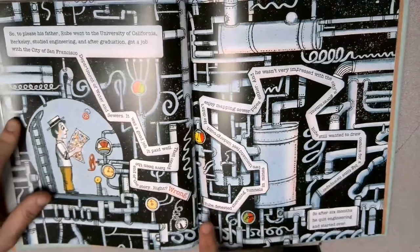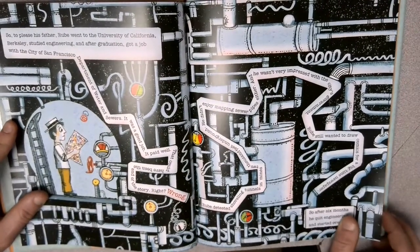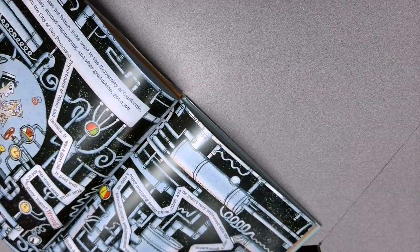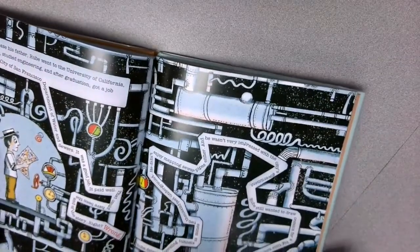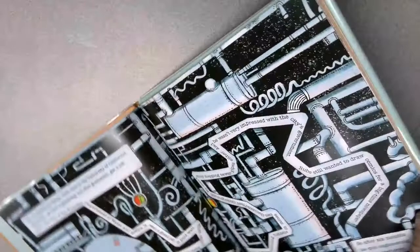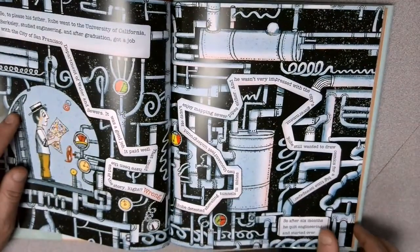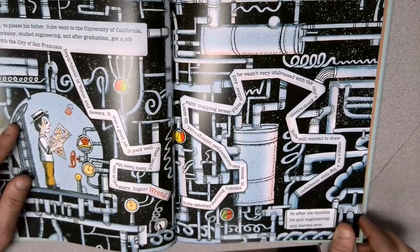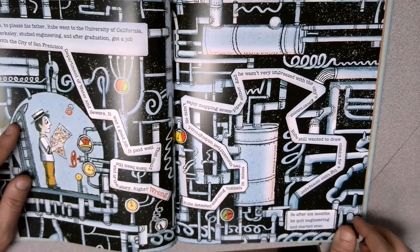Wrong. Rube detested shoveling tunnels in mines 2,000 feet underground. He didn't enjoy mapping sewer pipes either, and he wasn't very impressed with the city's government. Rube still wanted to draw comics for a big-time newspaper. So after 6 months, he quit engineering and started over.